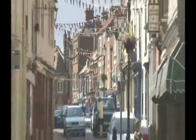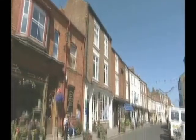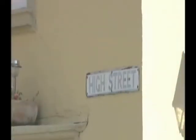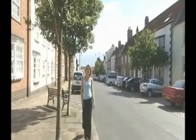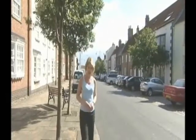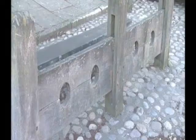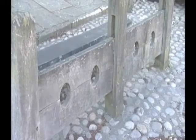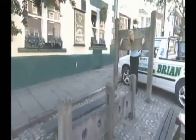The most complete Georgian street in England outside Bath, the Old Town High Street, is a delightful place to browse and shop. With 100 free parking spaces, Bridlington's Old Town Marketplace is a good starting point for discovering the town. The old stocks are still in the marketplace, so don't say you haven't been warned.